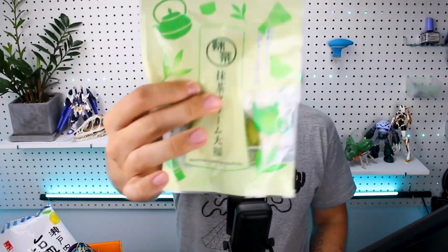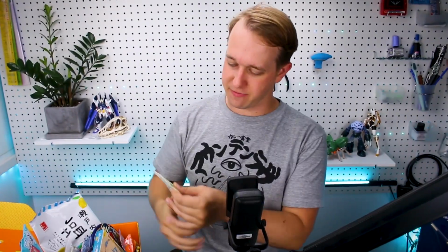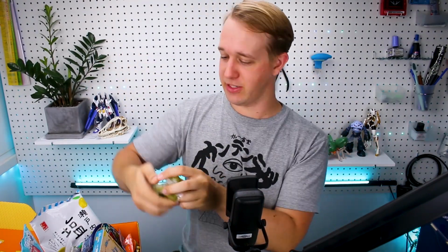Again, Old to Gold. Let's try one of these matcha cream daifukus, because there's a few of these in the package, and it looks really good. It's sort of like a mochi, basically, kind of. These are individually packed, and it looks like there's 8 of them in the package here.